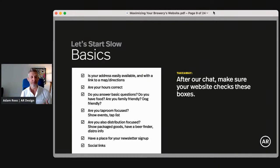If you are taproom focused, show an events page where you have all the different events. If you have a trivia night, if you have any kind of bingo or anything like that, put those on there. Make sure people can see them because that could be what they're coming for. If you are distribution focused, make sure there are some examples, some photos of your packaged goods so that people can then go find them on store shelves.